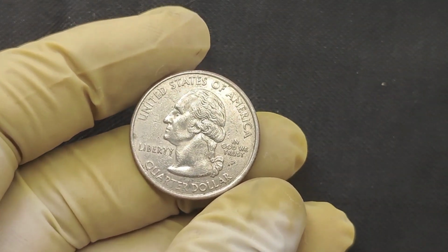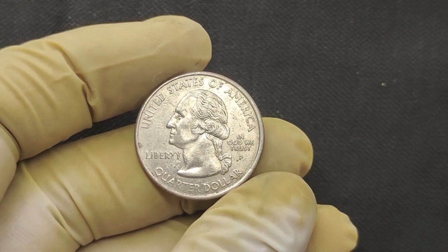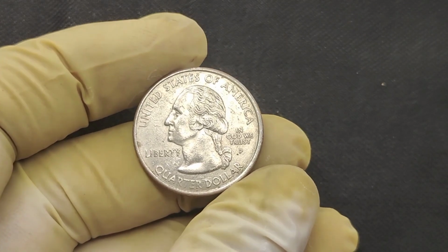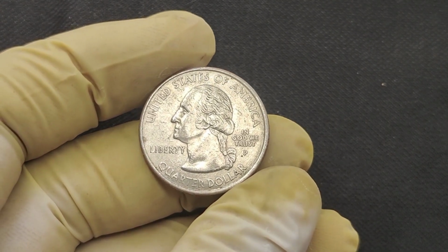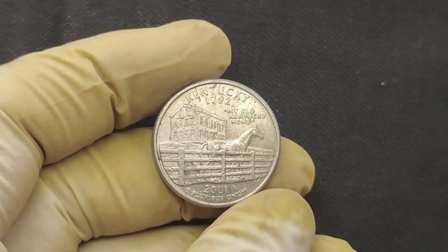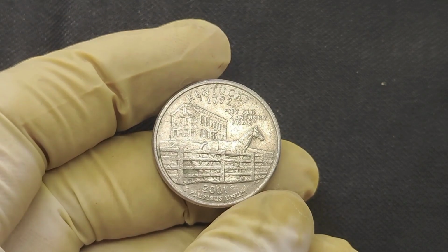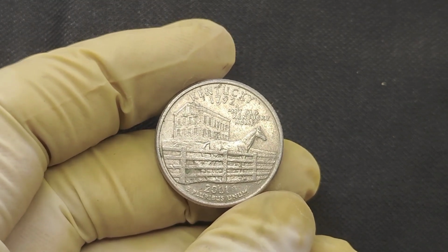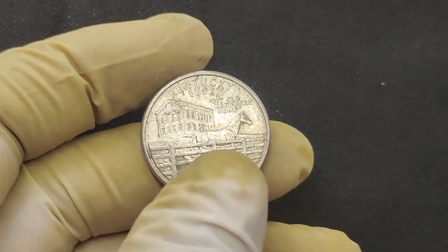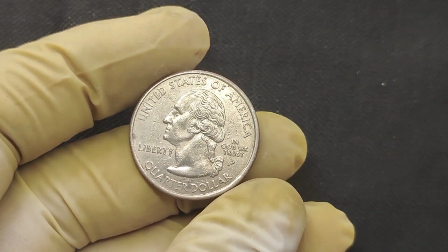The 2001 Kentucky quarter was part of the 50-state quarters program, which ran from 1999 to 2008. The program featured quarters from each of the 50 states, with Kentucky's quarter being released in 2001. It showcases an image of a thoroughbred horse, which is a nod to Kentucky's rich history with horse racing. The quarter also has a design featuring the state's famous horse and the words, "My Old Kentucky Home."